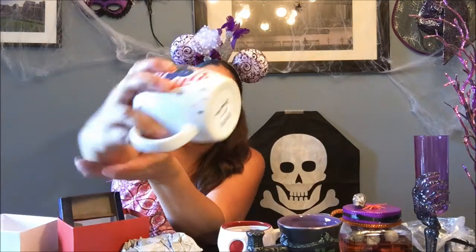You can see on the bottom it says Disney Parks. It's a Disney Parks item that you can only usually get in Disney Parks, but no, that's not the case. You can also get it on Amazon. So thank you so much for putting this online. I'm so excited to have a Starbucks Disneyland, Disney World, Disney Parks Americana cup. And this will add to my other mug collection.